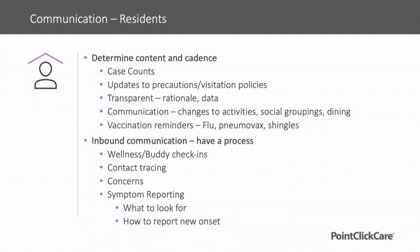Inbound communication, have a process. So if you have buddies set up between your residents, they can do wellness check-ins with you. And how do they manage that? Contact tracing, if they go out of the building, who they've been in touch with. Let them voice any concerns. And then how do they actually report their own symptoms? How do you inform them what to look for, and how do they report the new onset of any symptomology?